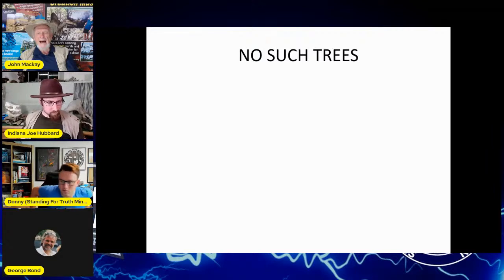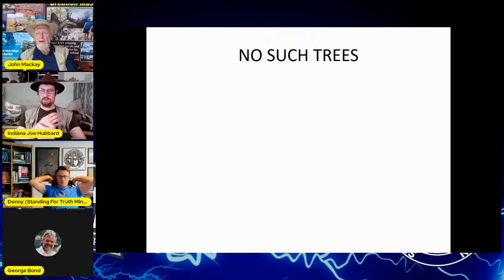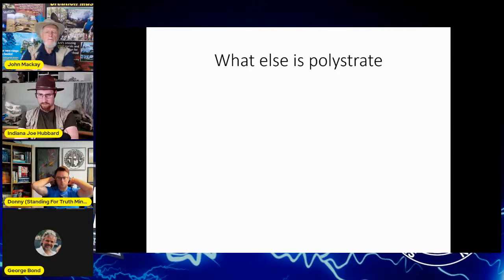They rarely are. No such trees? Well, just go down the cliffs. I can still take you to these trees. They're right there. So what else is polystrate? This is my last little section. Then I'm going to bring Joe on and we'll both talk for a little while.